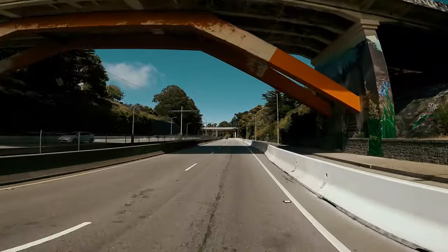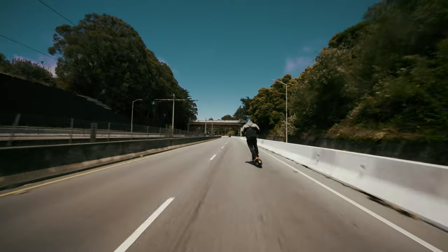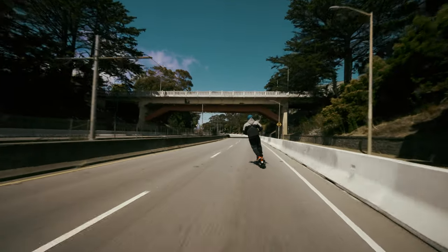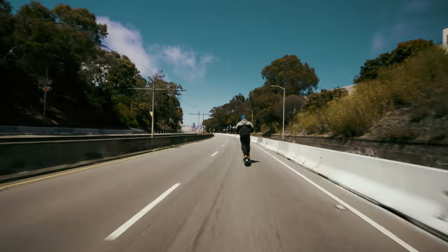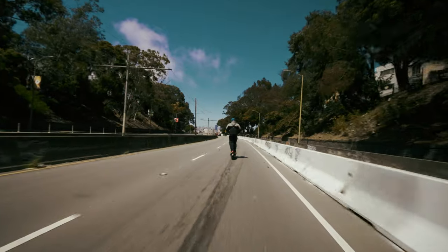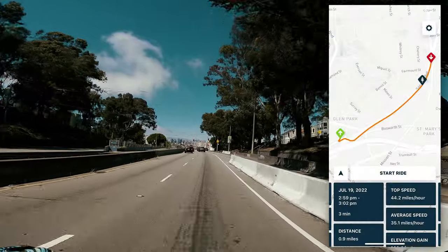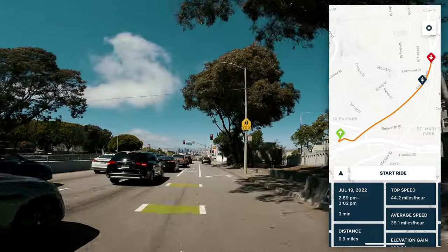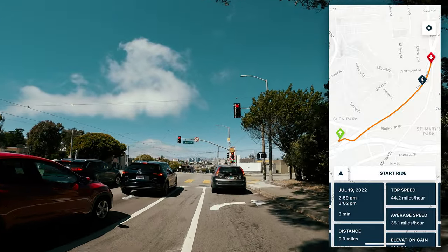Very stable. No wobbles at all. You can easily carve it back and forth at speed, it's not going to want to wobble at all. Very nice build. Sweet. Very comfortable. I'm impressed.